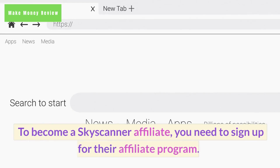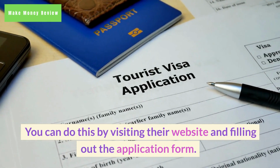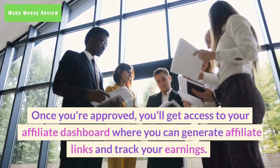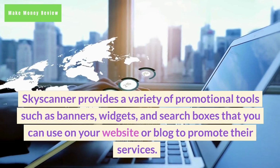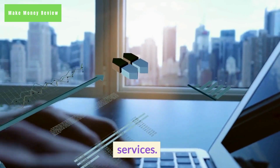To become a Skyscanner affiliate, you need to sign up for their affiliate program. You can do this by visiting their website and filling out the application form. Once you're approved, you'll get access to your affiliate dashboard where you can generate affiliate links and track your earnings. Skyscanner provides a variety of promotional tools such as banners, widgets, and search boxes that you can use on your website or blog to promote their services.